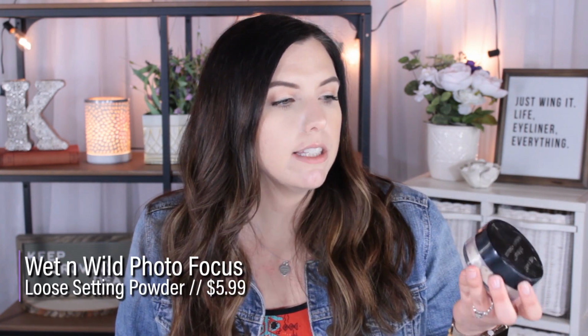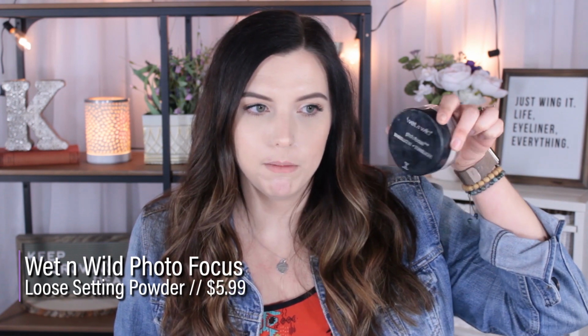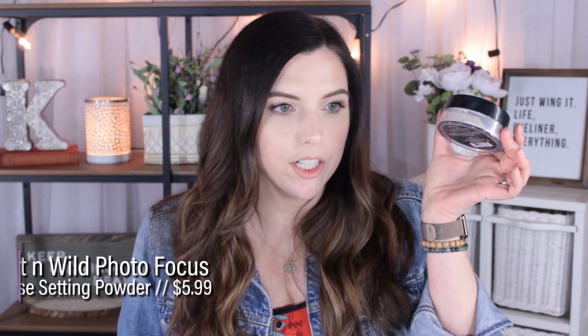If you do like liquid foundations, you need something to set your makeup with. Both of these powders are really good. This is the Wet n Wild Photo Focus Translucent Powder. As you see, it comes in this ginormous container. It's very affordable. It doesn't add coverage or anything to your skin. It's just translucent, but it does help the longevity of your makeup, mattifies a little bit, smooths, blurs, all the good things that we like in a powder.